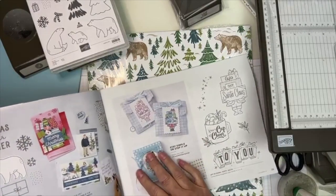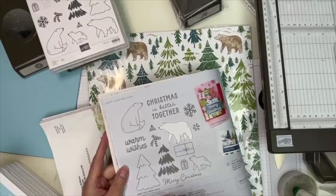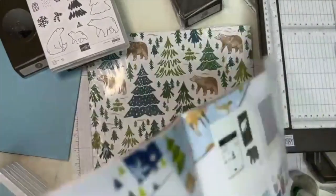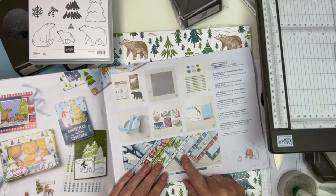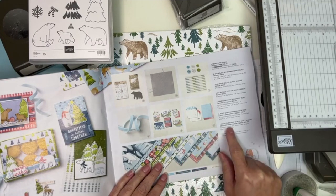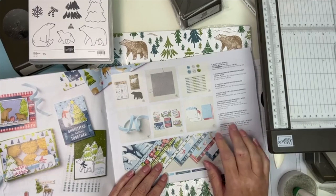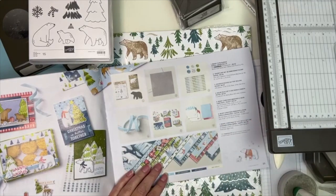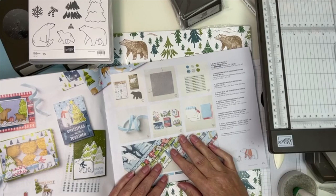Oh, there is no paper that goes with, or is there? Oh, is this the paper? Beary Christmas. Okay, well, we're winging it, people, because that is not what I have, and I'm not even sure if it's still around. In any case, I just grabbed some stuff. That's part of the fun of doing this. Grab some stuff, and we'll just roll with it and see how it goes.